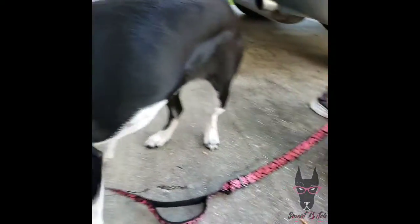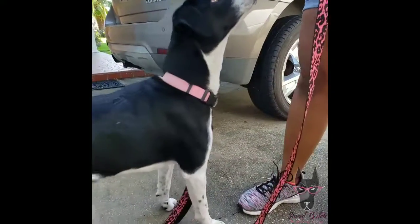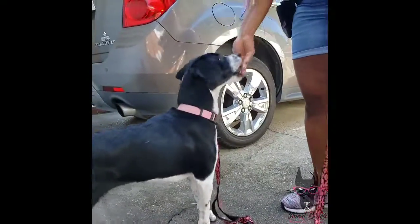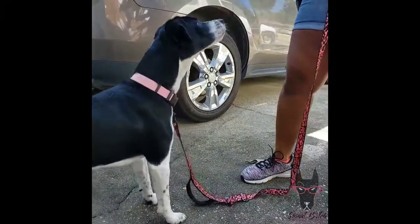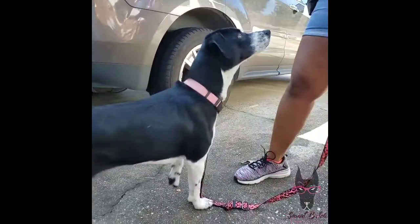You may see us do tricks a lot when our dogs are nervous, because tricks are simply fun things to do for dogs, and touch can be considered a trick, and she loves doing it. Touch. Yay! Good job. You're such a good girl. You touch. Yay! You did it, Maggie. Good job. Cyclist just passed by really fast, and she held it together.